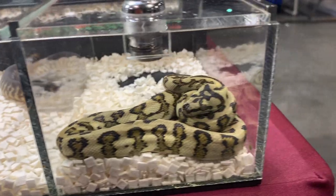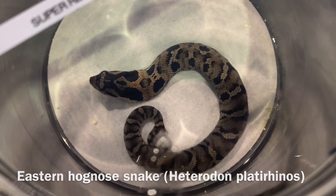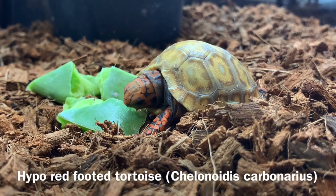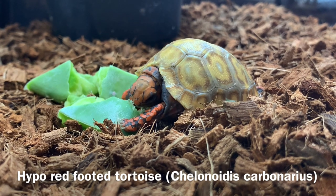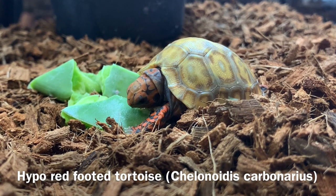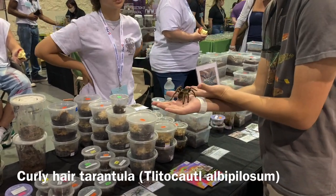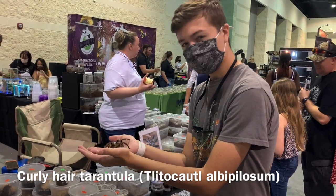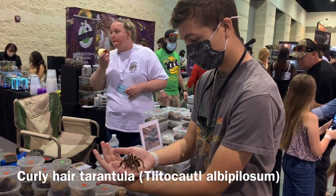Okay, geckos, leopard geckos, that kind of thing. Locked in now. I am filming. This is a curly haired tarantula. They're from Central America. Thank you.